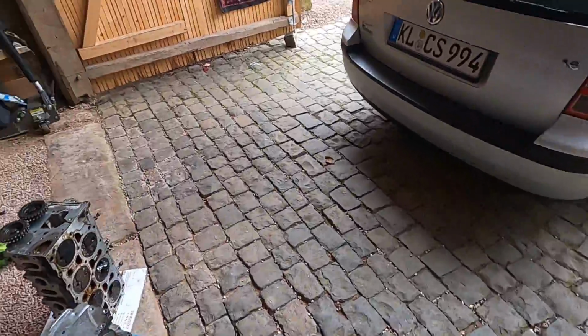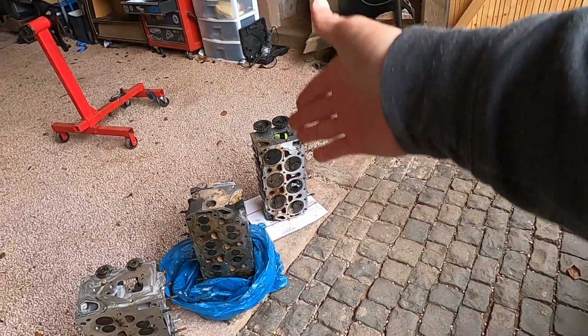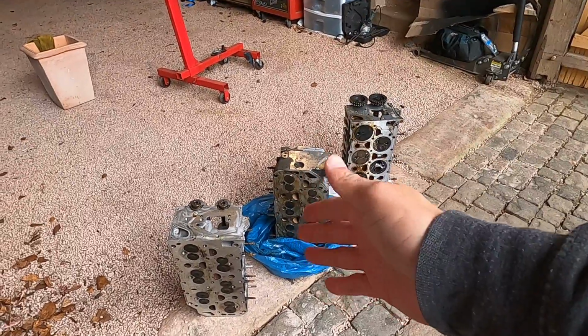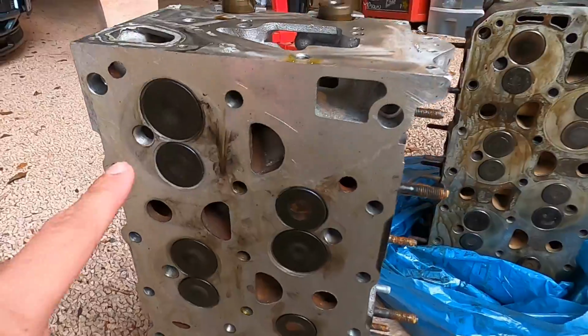Look at this. So on the right side, we have our blown out head. In the middle, our used head, and on this side, this was my new head. So you can see how nice and clean it is. All the valves are new.